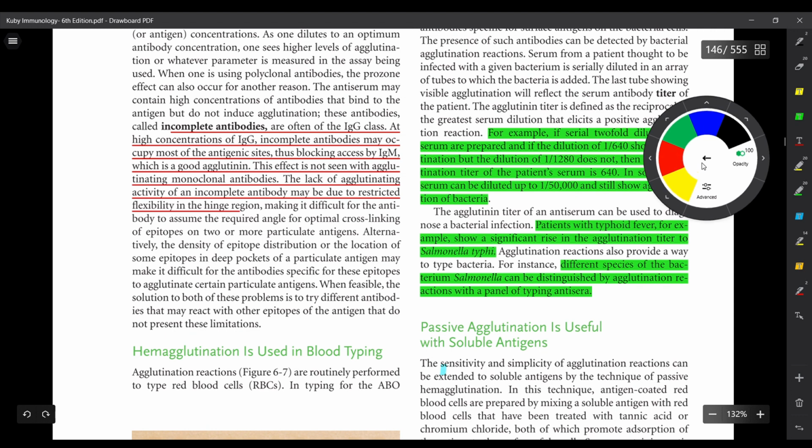You can choose different colors. You can underline it in a different way, like in a squiggly sort of way if you want. There are a lot of options to work with. There are highlighters, there's a pen. Maybe you want to write something. Okay, this is a bit difficult to do with one hand because I'm holding my mic in the other.